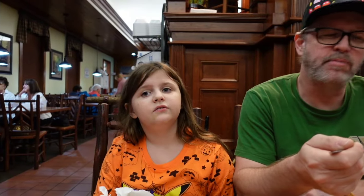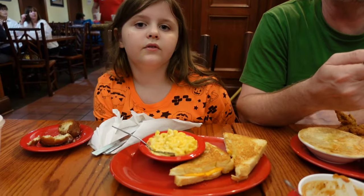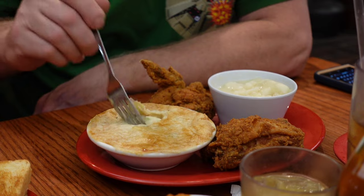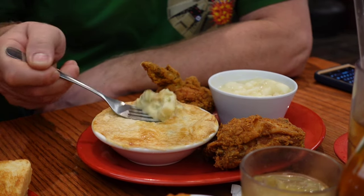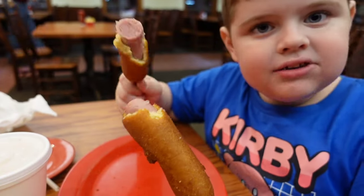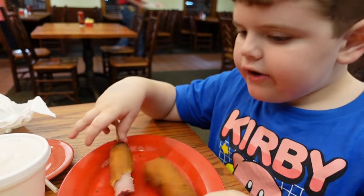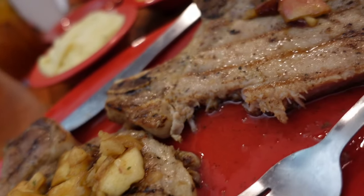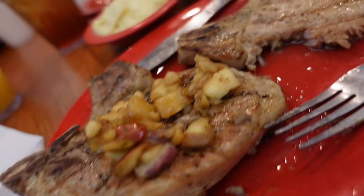I think it's really good. Not what I expected. This ain't no banquet stuff. No Stouffer's, no Banquet. This is good. You can tell it's homemade. How are your corn dogs? The pork is nice and tender, I would say, right? It's cooked really well, and I love the apple stuff on top. It gives it a nice flavor.